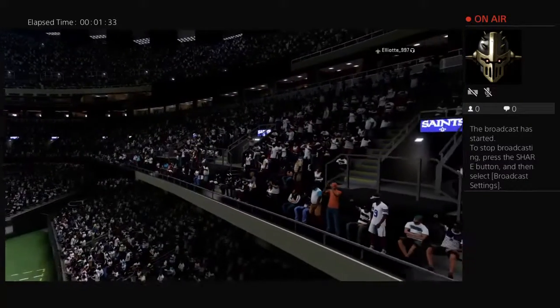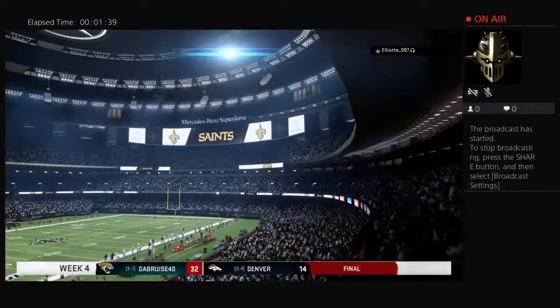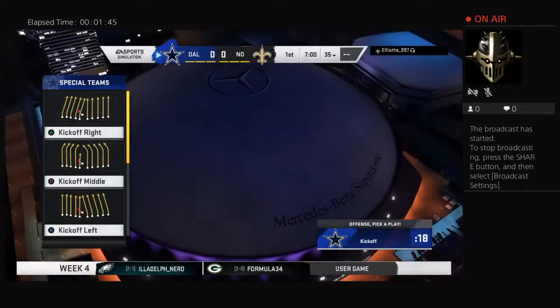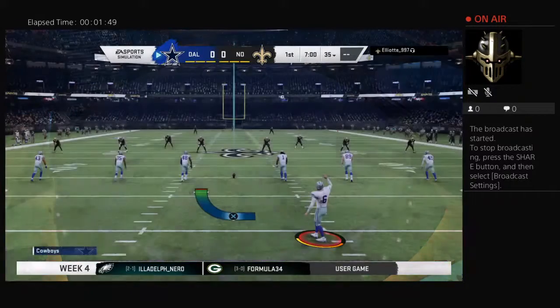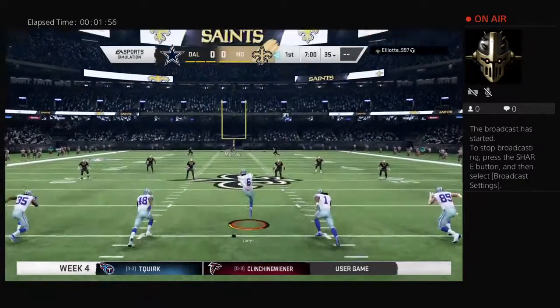From a city that's played host to 10 Super Bowls, here's a look inside the Mercedes-Benz Superdome in New Orleans. The setting in this dome just serves to amplify the excitement of the folks in New Orleans as their Saints burst from the tunnel a moment ago. They're set, and we're set as well as the Saints get ready to do battle with Dak Prescott and the Dallas Cowboys.